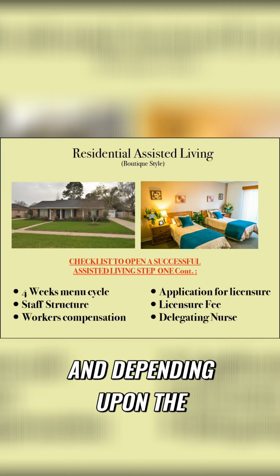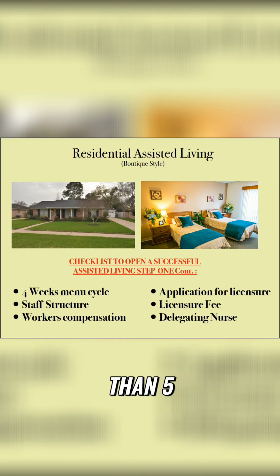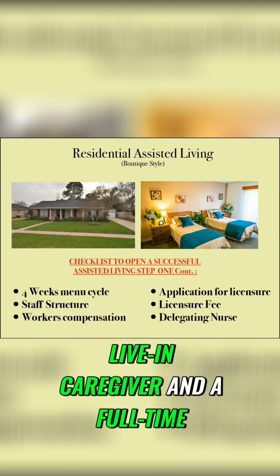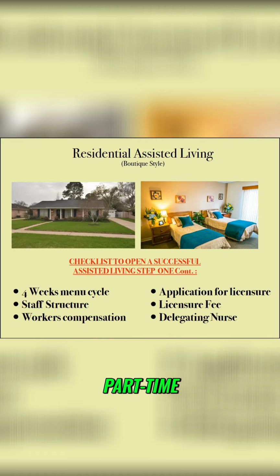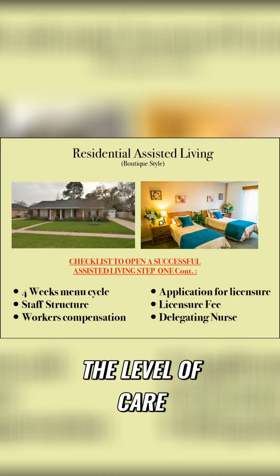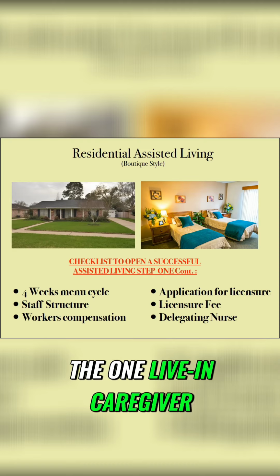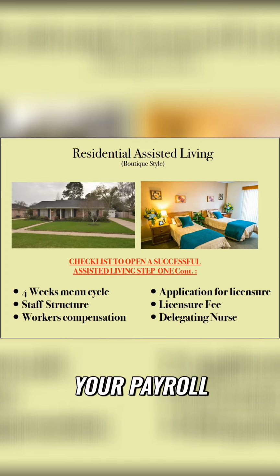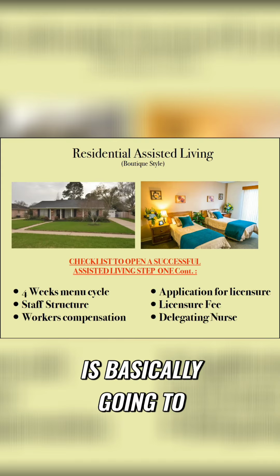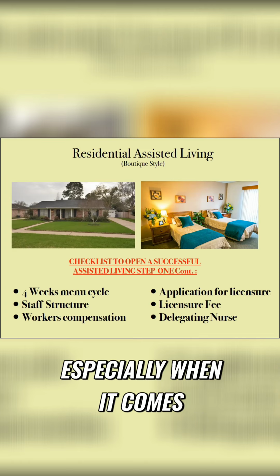And depending upon how many residents you have, one live-in caregiver. If you have more than five residents, you might need one live-in caregiver and a full-time, or you can have one live-in caregiver and a part-time. And again, it all depends on the level of care and the amount of residents you have at the time. But the one live-in caregiver can make a huge difference on your payroll. And that's where payroll is basically going to determine if you're going to win or lose in home care. I mean, in residential assisted living, especially when it comes to these smaller facilities.